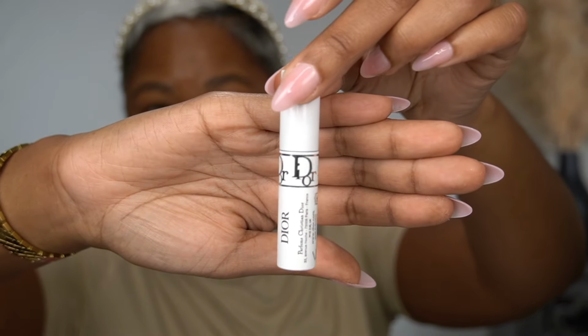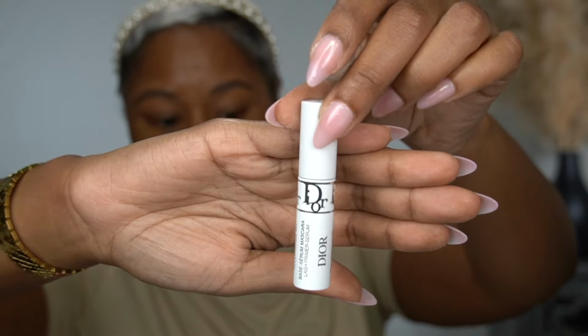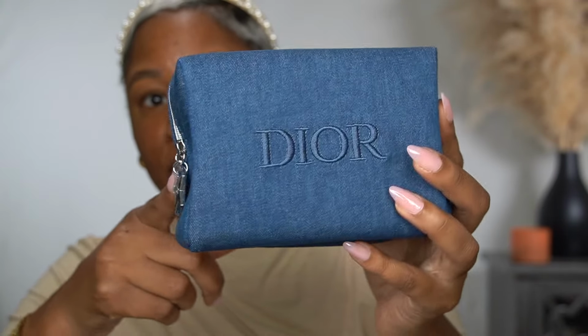So what comes in this set is a Dior mascara, which I've never tried Dior mascara before, so we'll be testing this one out today. It also comes with this lash primer, so we'll try the primer first before we go in with the mascara. And then it comes with this lip glow balm. I love this. I'll definitely be traveling with this next time I go out of town.